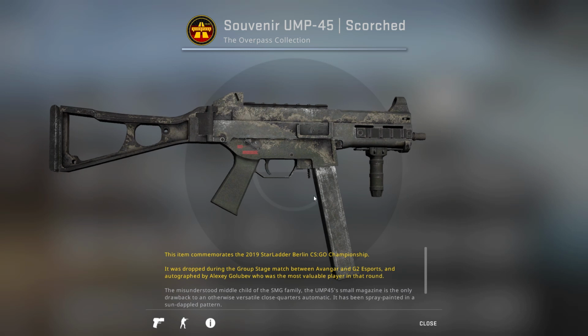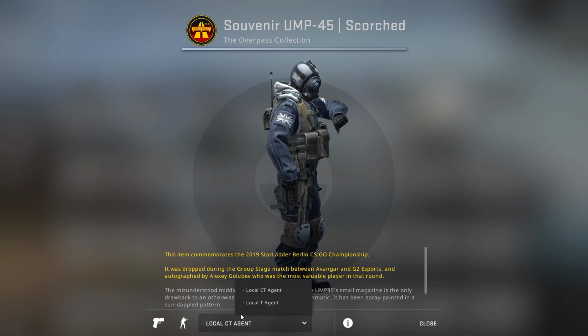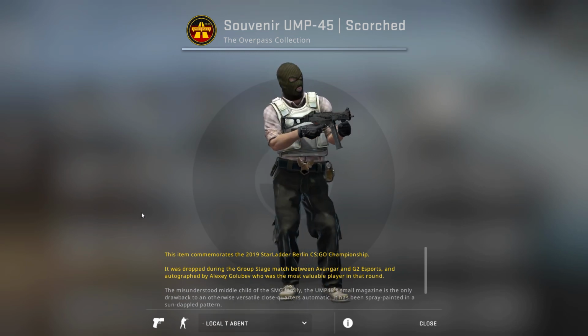Pretty beat up skin, as you can see. It has a wear rating of 0.748. It's a gun that can be used by both teams, and we'll see it in action in a few moments.